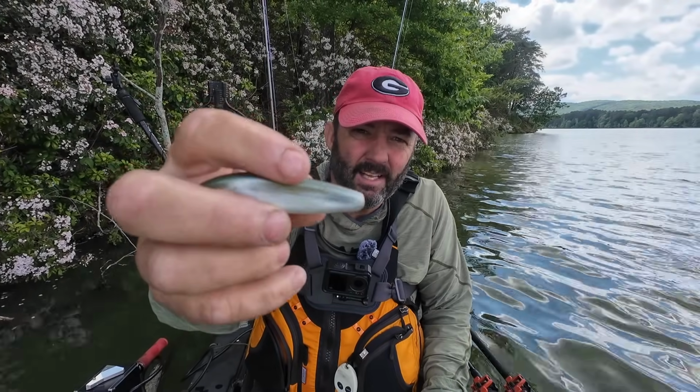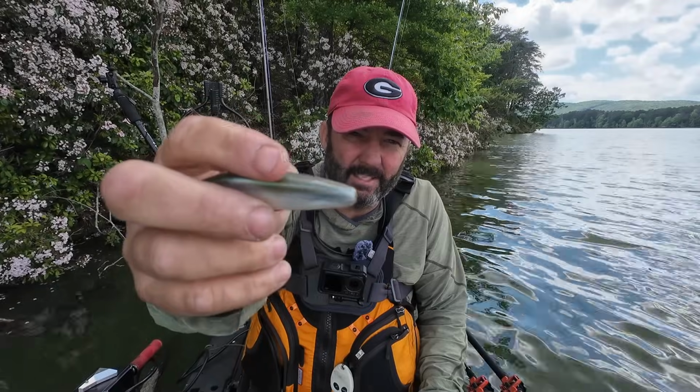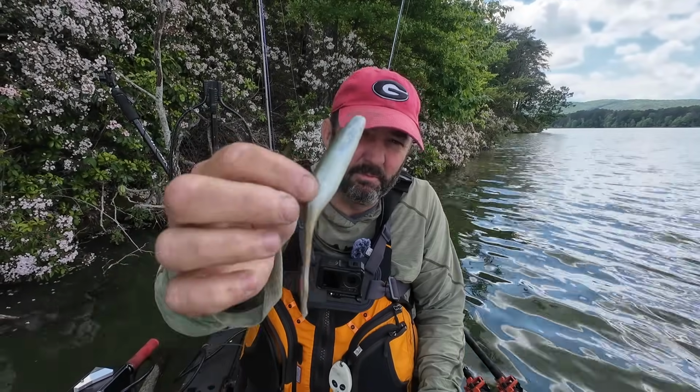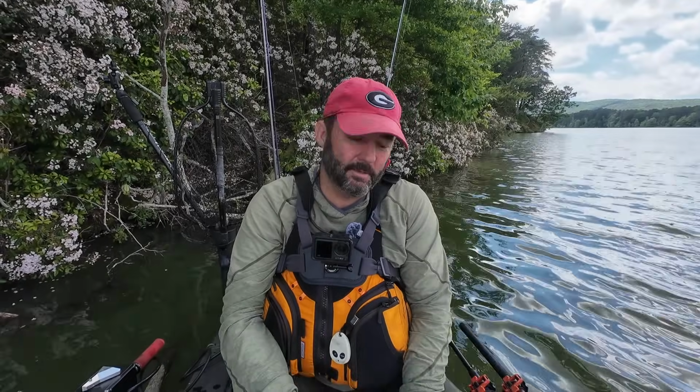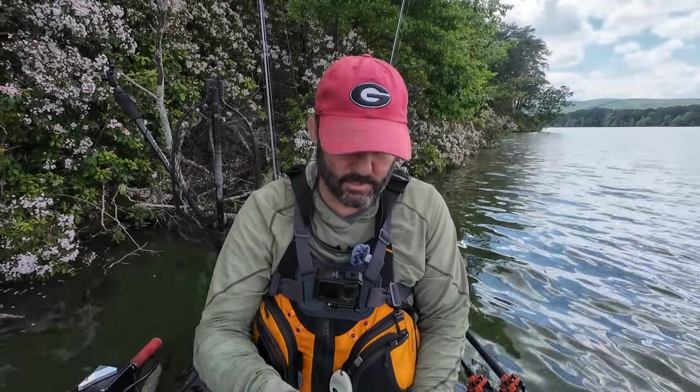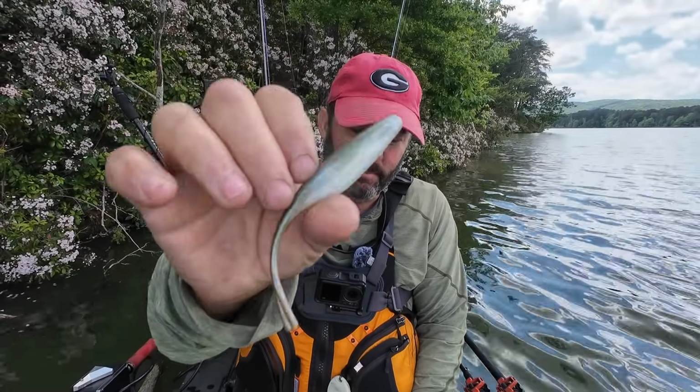Sometimes I'll weight it, especially this time of the year. I'll put a little bit of weight in there. Go watch that video to show you how to do it. But some type of a fluke, it's amazing. Just remember, another little tip for the shad spawn is fish the shade once the sun comes up. Just stay in the shade until you can't anymore, and then that bite typically is over. But some type of a fluke, perfect.